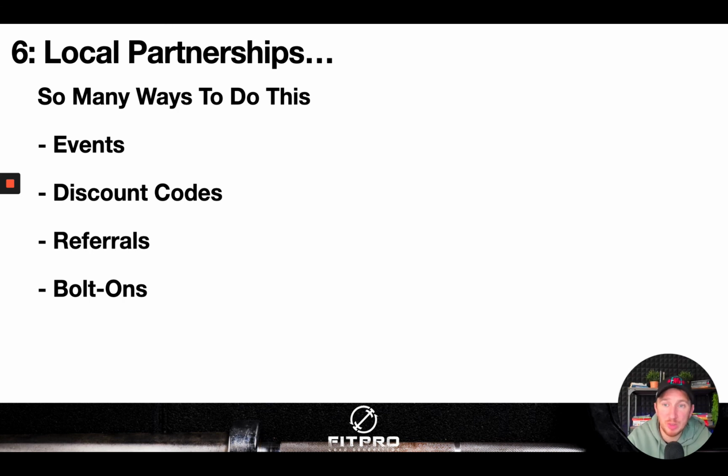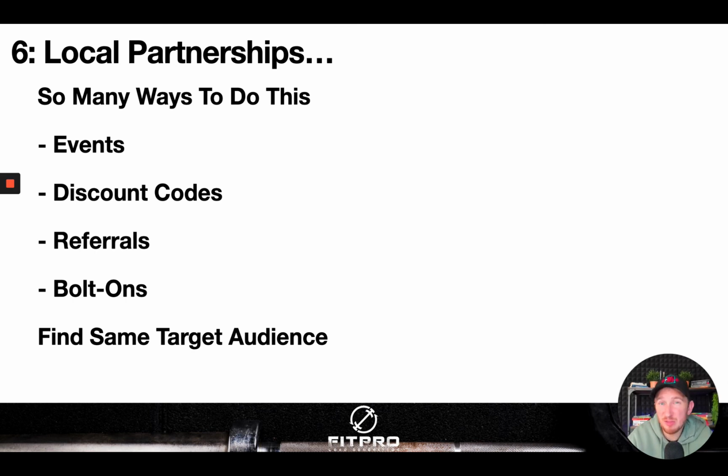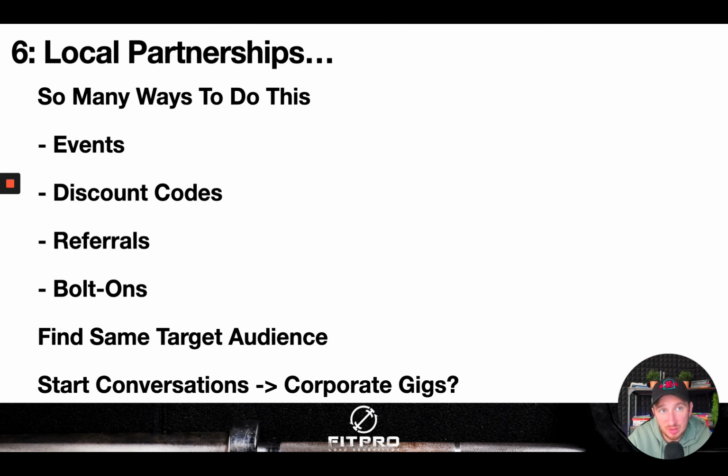But when you're doing this type of thing, just make sure you're looking for the people that work with your same target audience. Let's say you're a ladies only facility, you don't really want to be going to a men's hairdressers because that just wouldn't fit. So when you find local businesses to connect to, make sure they also target the same type of audience you do. And finally, start conversations with these businesses.